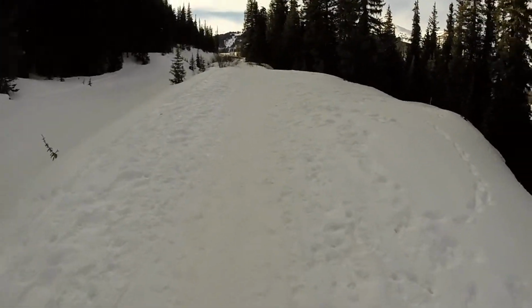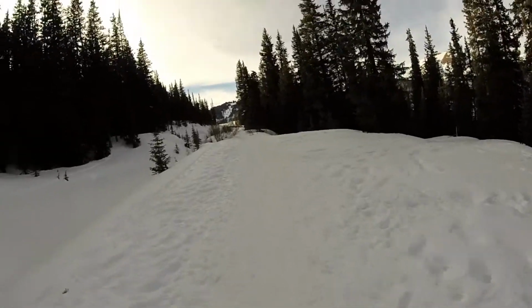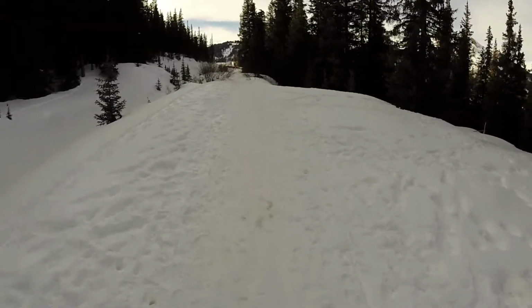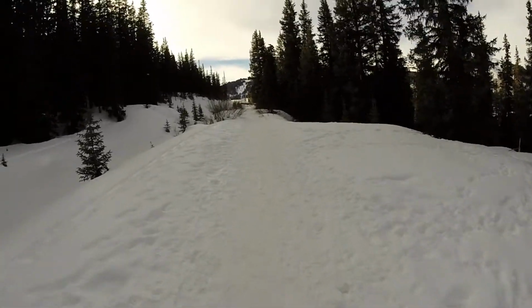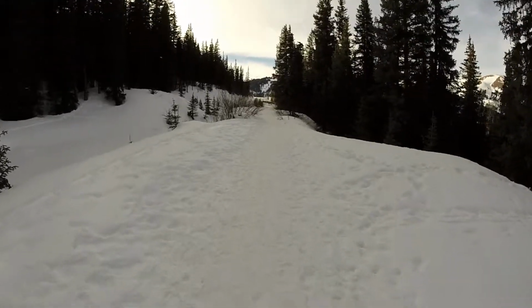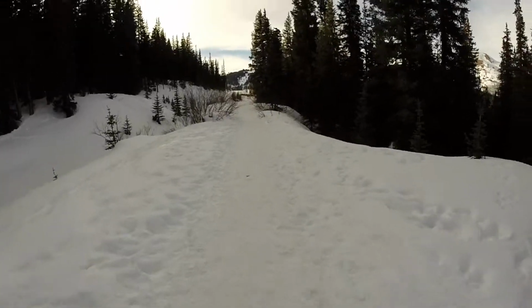The sun's going down. This packed snow's getting pretty icy. I took my snowshoes off. I figured I could walk on it pretty easy, but it's slippery. Oh, there's the trailhead.